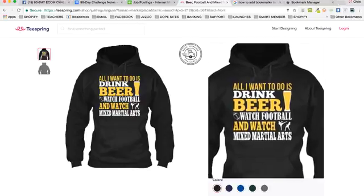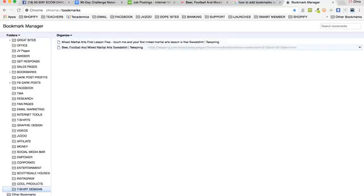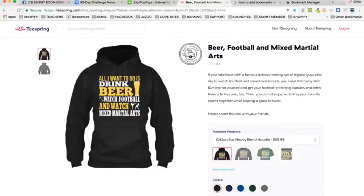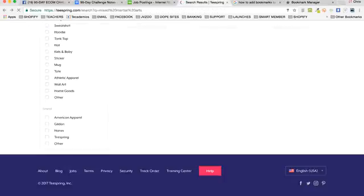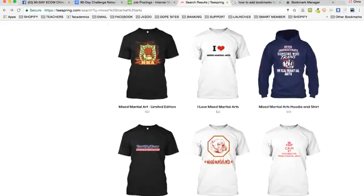So you might want to go, oh, let me save this one. All I'm going to do is go to my star and save it in T-shirt designs. Now over in my bookmarks manager, I have two. I now have this one as well, beer, football, mixed martial arts. So that's what you're going to do. You're going to start by doing some research, finding good images. You might want to do this one.